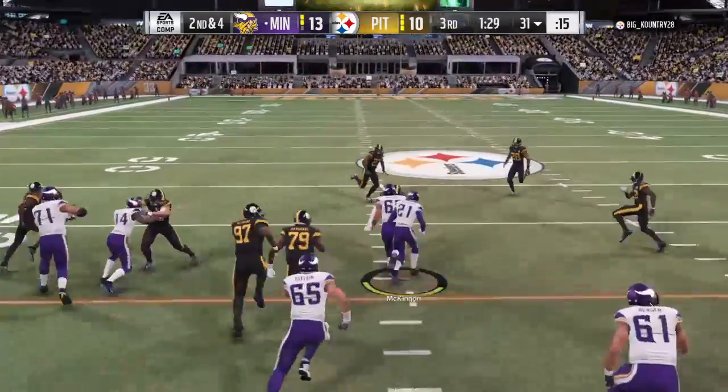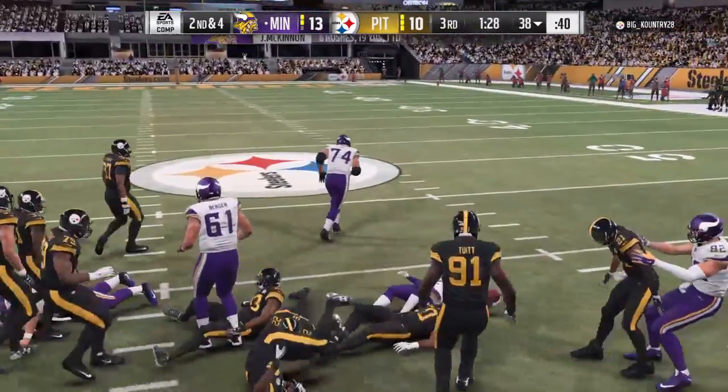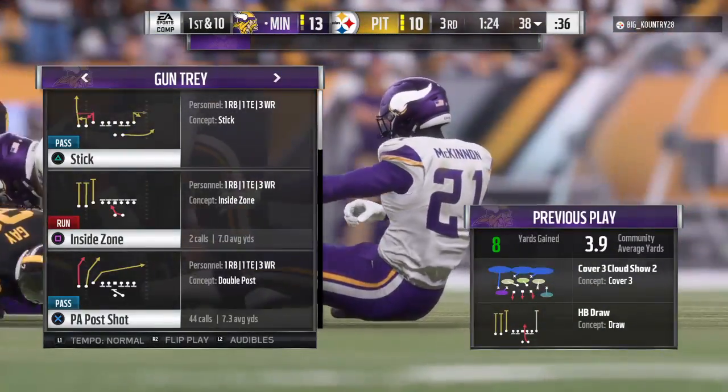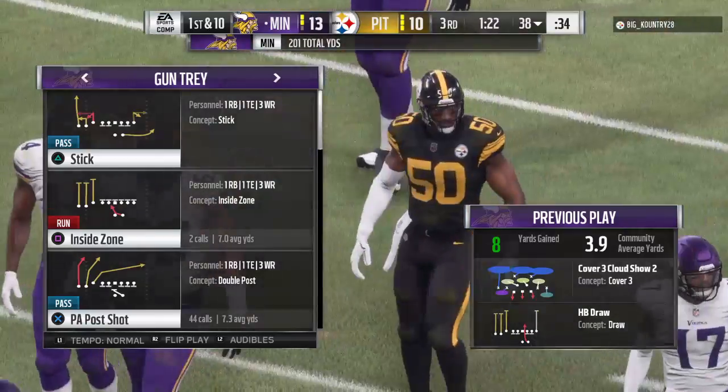They'll run it now out of the gun. And he'll be brought down shy of the 40 at the 38-yard line. It goes as a gain of 8, and it moves the chains.